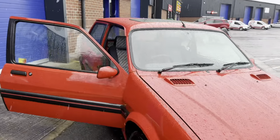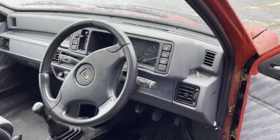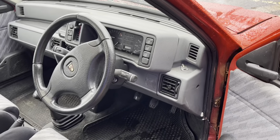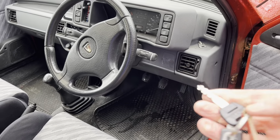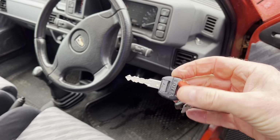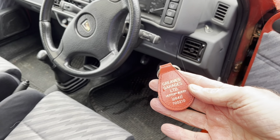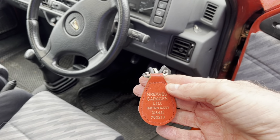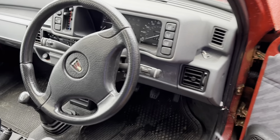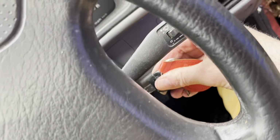Let's see what she sounds like. Better get the keys out, I suppose. There we are. Oh my goodness me, Greaves Garages, Hutton Rugby. That must have been the supplying agent. I know Greaves Garages. I think I served petrol. Well, I did serve petrol when I was 16 for a little while.